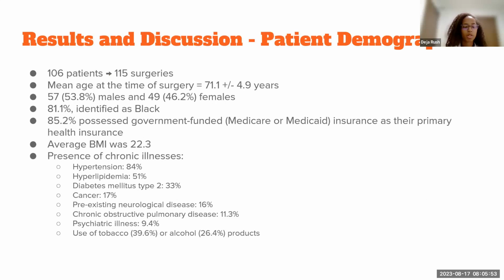Interestingly, the overwhelming majority of the patients, over 80%, identified as African American, which is not something you commonly see in neurosurgical research studies. Many of our patients also have government-funded insurance, either Medicare or Medicaid, as their primary health insurance. The average BMI was in the normal range, whereas a lot of our patients outside the scope of this study are overweight. But for these patients specifically, with age and the natural process of aging, a lot of patients experience wasting and loss of weight over the course of their life.